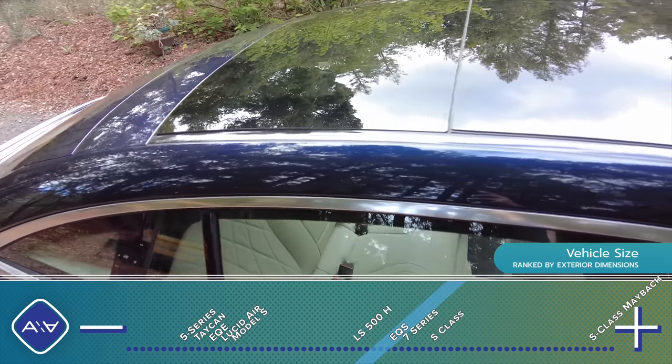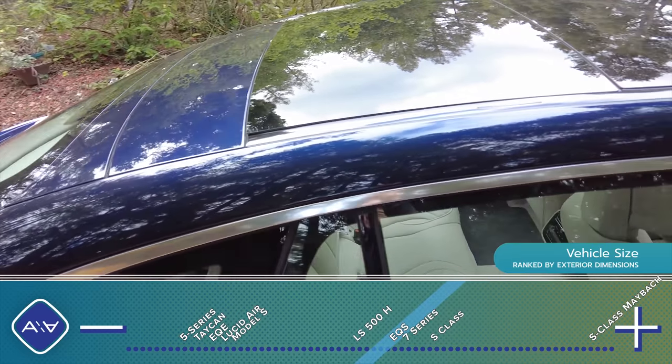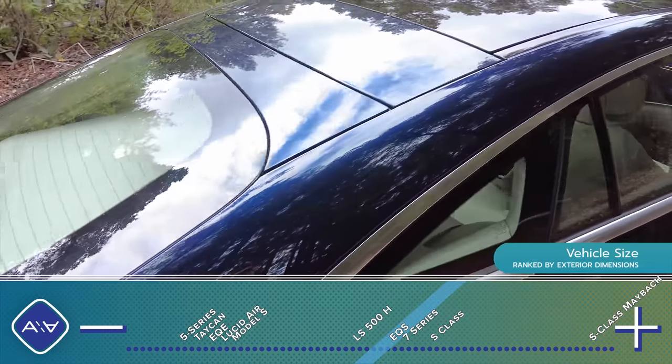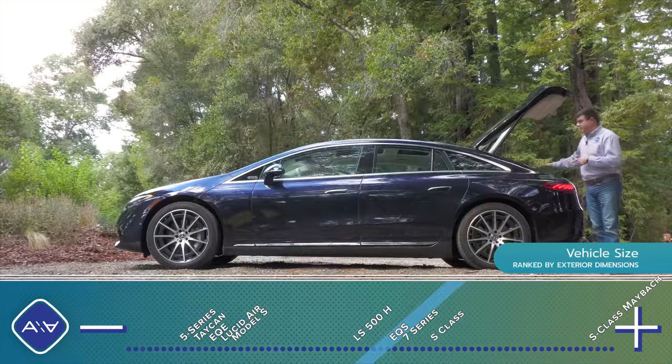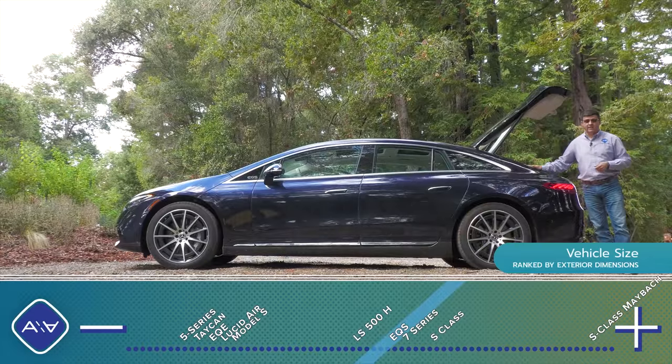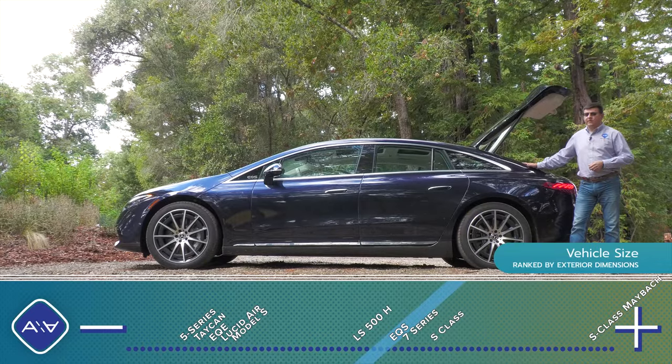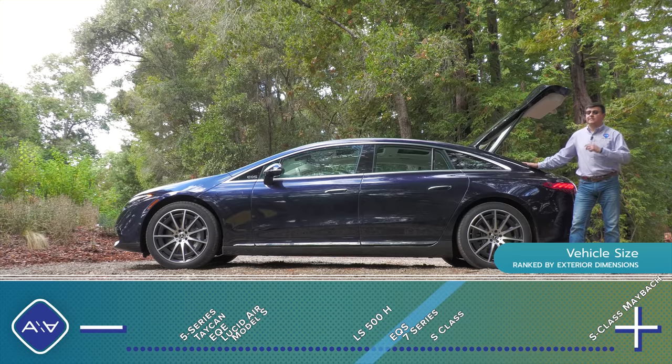Now Mercedes has caused a little bit of confusion because at times they have called this a sedan, and at times they've called it a liftback or a sportback. You'll notice it is definitely a liftback. Versus the S-Class, that dramatically improves cargo space and cargo practicality. The cargo area on the spec sheet is a little bit less than twice the size of the one in the S-Class, but I think this is at least twice as practical.